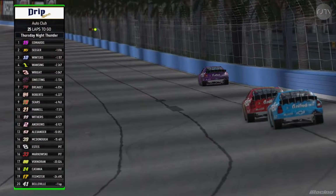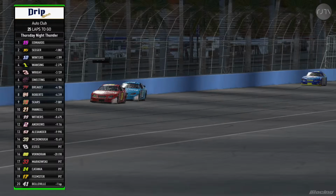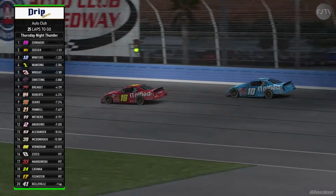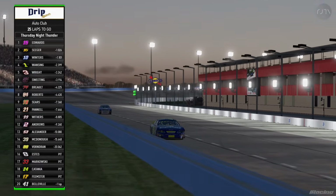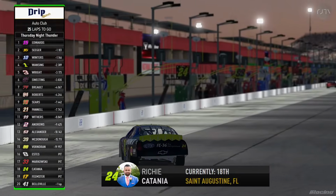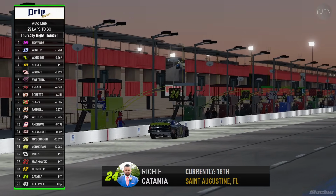Aaron Edwards 1 second ahead of Matt Seeger. Ryan, Ethan Winters right behind Seeger. Wansing in the distance. Only 4 cars in the pits. Yeah, I think you've got to pit here. The longer you stay out, the more time you're going to lose. So I think we'll see a lot of other cars coming down here within the next couple laps.